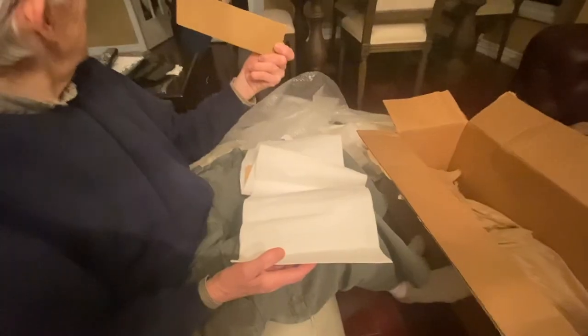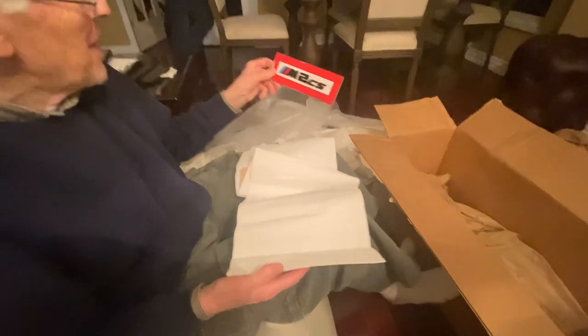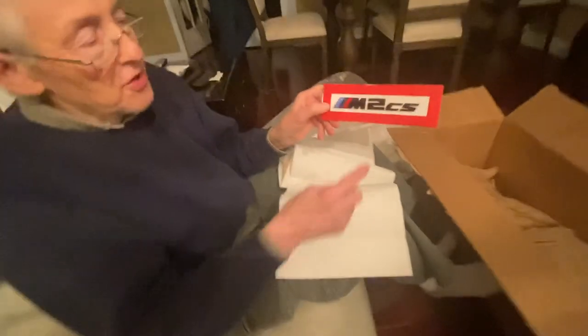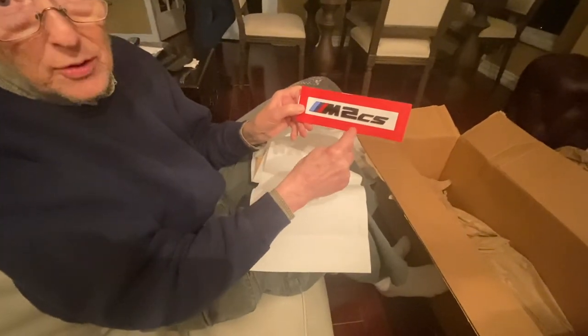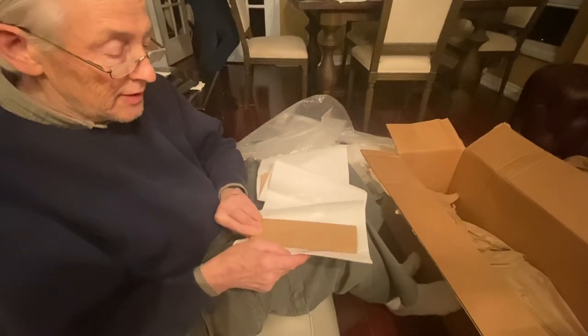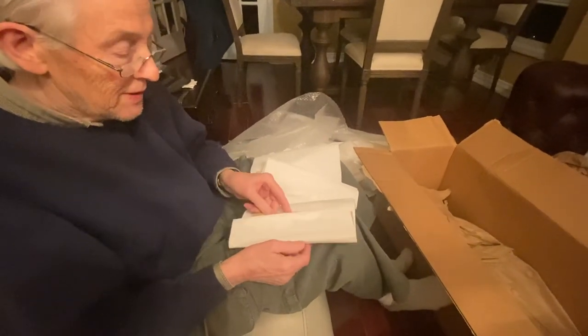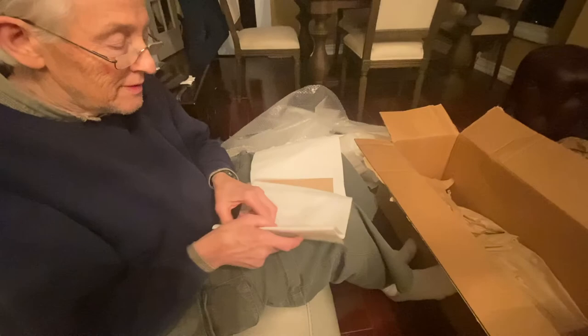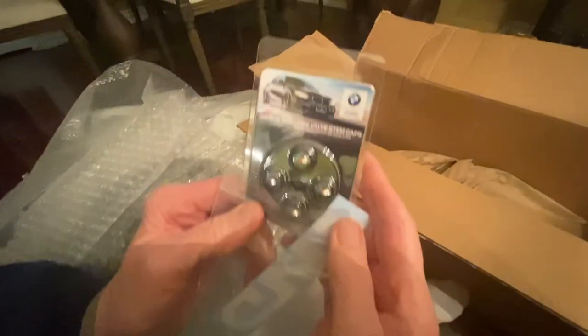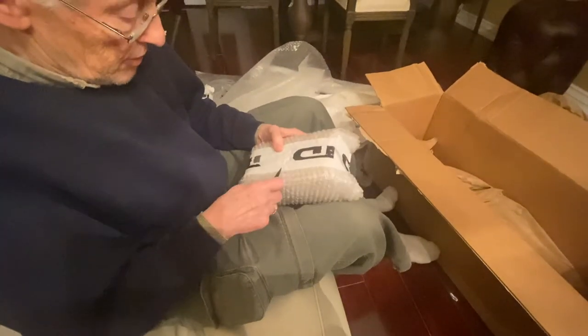Isn't that cool? So now we have matching badges. That is fantastic. Thank you very much. Well, not the CS part, but the M2 part. This is better than the M2. This has got the CS on it as well. No, the M2 is better. My car is better than yours. No. This is really great. You got an IND sticker too. Fantastic. This is going to be your favorite thing out of everything I got you.